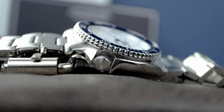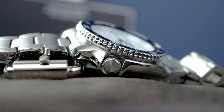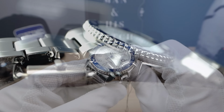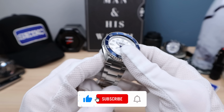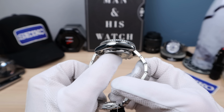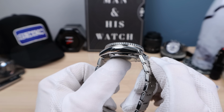So this case is iconic with that beautiful crown guard. Hugs the crown so nicely, high polished on the top of the shoulder and brushing on top of the lugs. Case finishing is decent, not spectacular like, of course, the 63 Mass. We are in a different price category, but we do have that beautiful cushion case, ultra comfortable on the wrist.